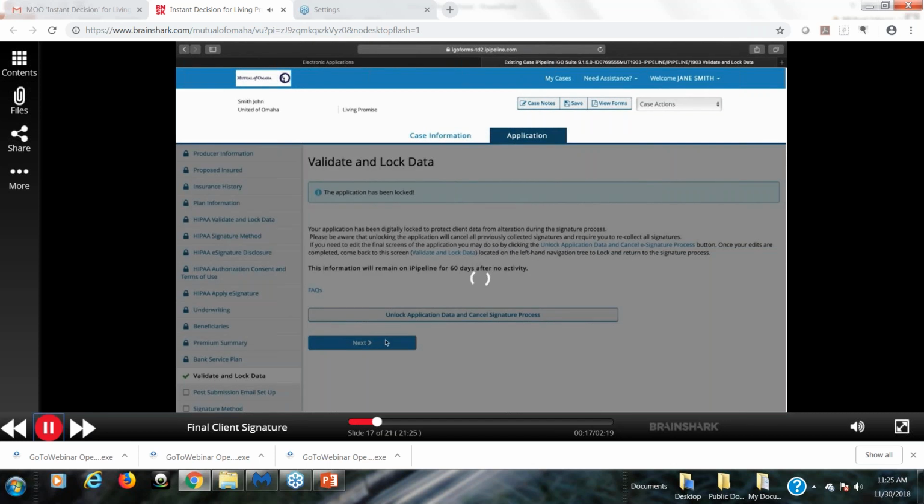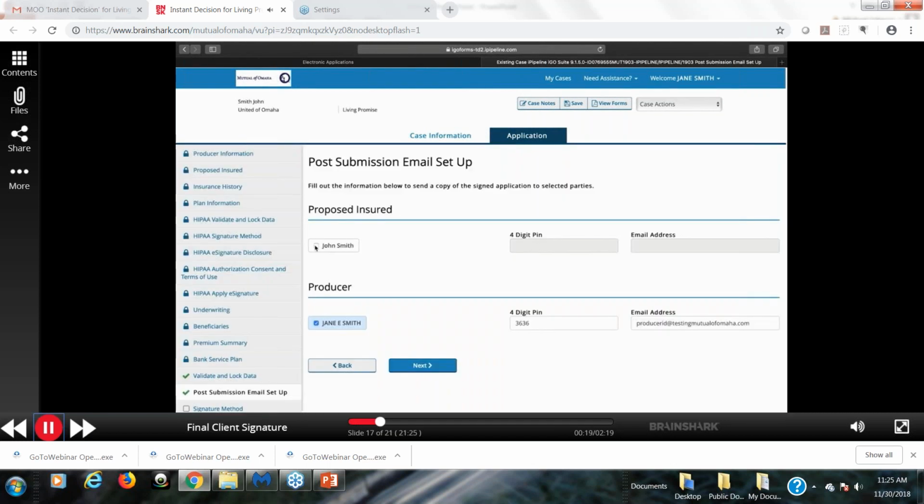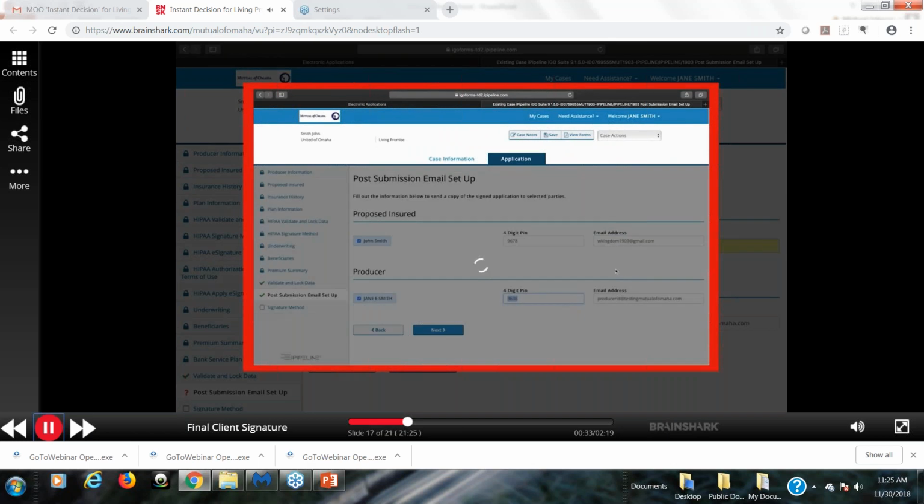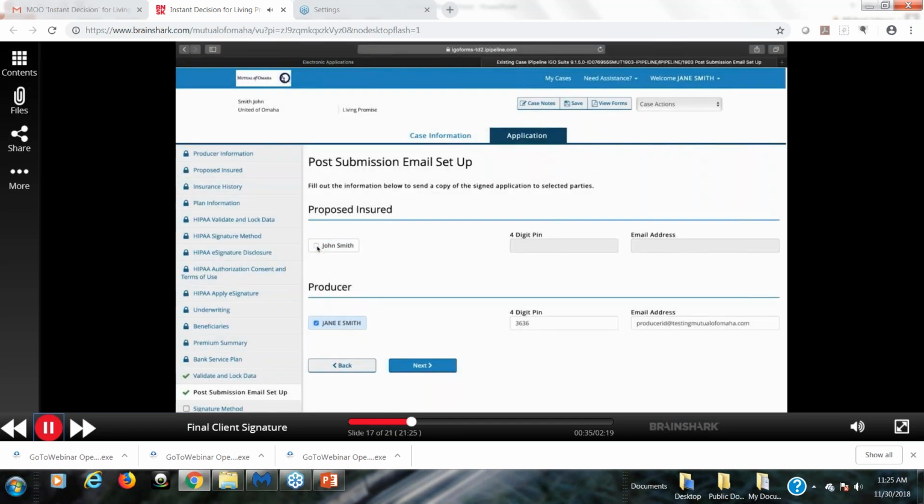Should the client wish, he or she can have the final application sent via email. Simply select the client's name and provide an email address and a four-digit PIN. Please note that the default PIN is the last four digits of the insured Social Security number. If they do not wish for the final application to be emailed to them, simply click Next.